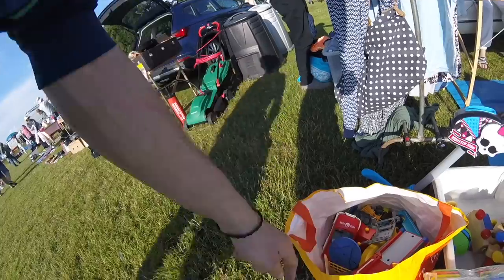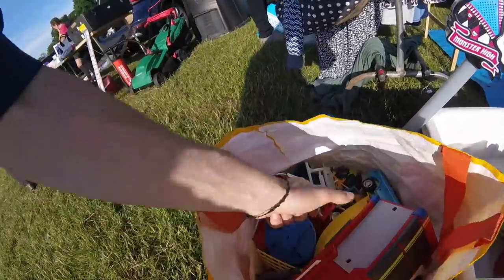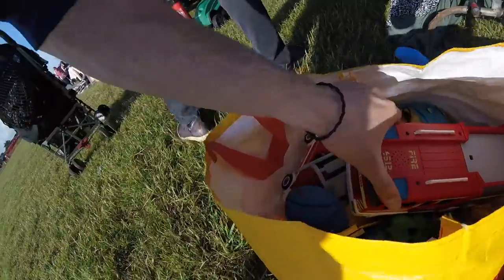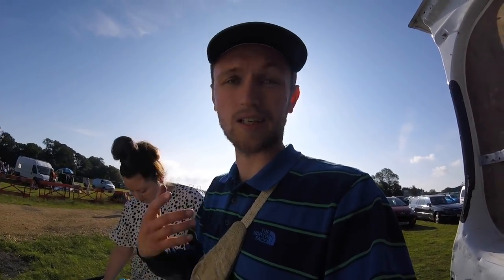How much are your toys in the bag? The whole bag's £10. £10. That's us done here, so we're going to get back, start listing, and catch up with the week.